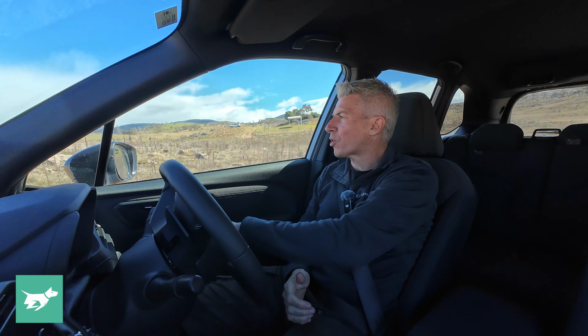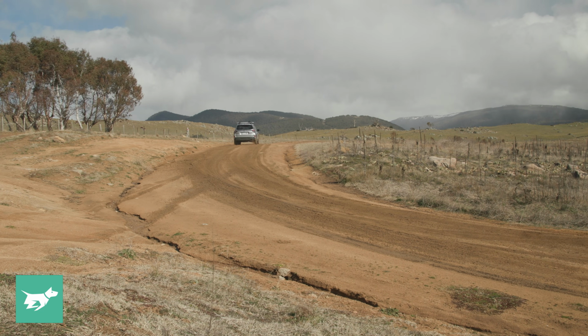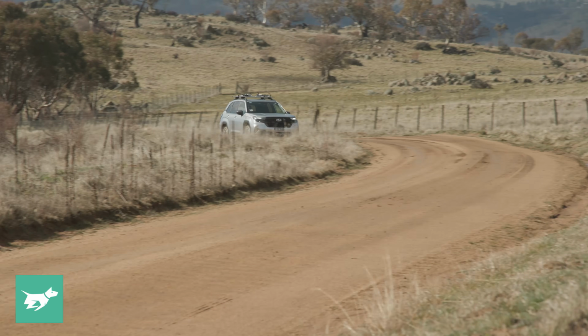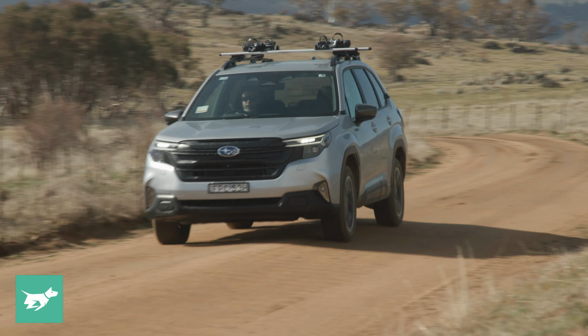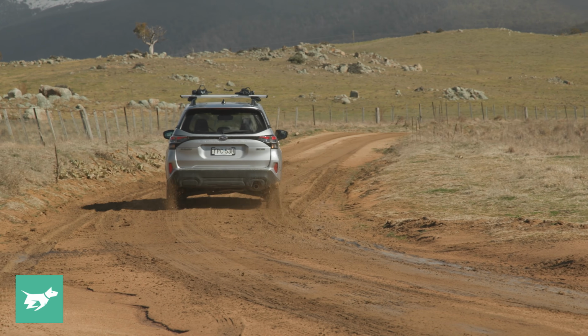You know, it plays around with your throttle response, it dulls it a bit. It can force the gearbox to go into a lower gear to help with particularly more challenging terrain. This is not particularly challenging terrain, as we said when we experienced it with the X-Trail. Now, let's see what this is like. Oh yes, that's good traction.